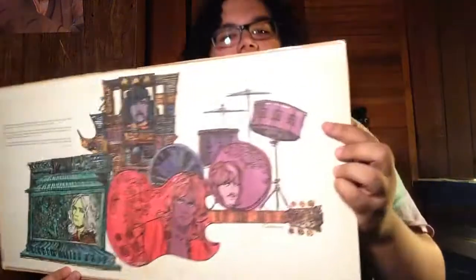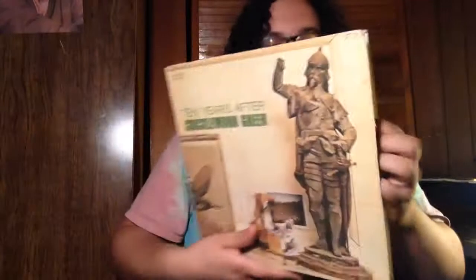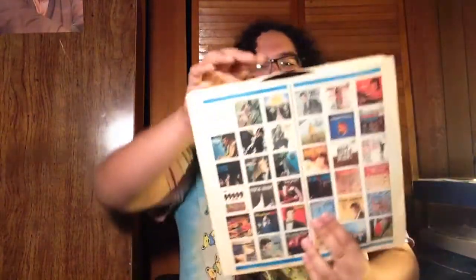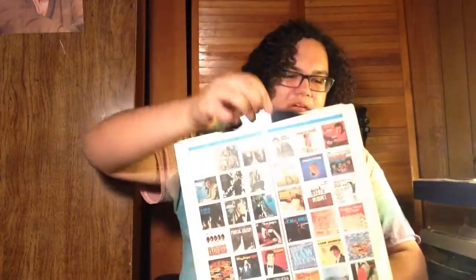Final one. This is the final. 10 Years After, Cricklewood Green. This is one I had, but I traded it a while ago. I really love the gatefold on this one. Just really good art. And it's not in bad shape either. I really like 10 Years After. They've had some really good stuff in their catalog.